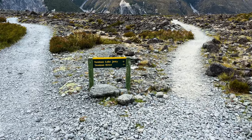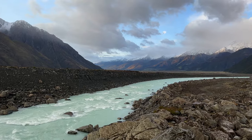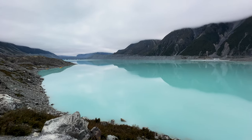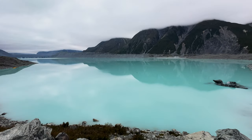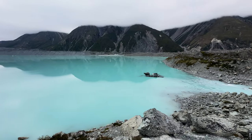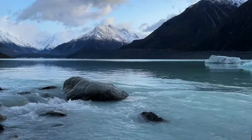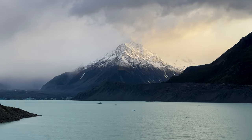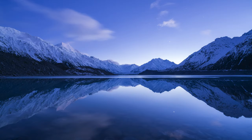The track is well signed, and when you finally get to the mouth of the Tasman River, you will be greeted by spectacular views of the Tasman Glacier, New Zealand's longest glacier at 23 kilometres, and also the brilliant blue colour of Tasman Lake and hopefully some icebergs. Thankfully, I have been here with clearer conditions and managed to capture it in all its glory.